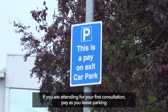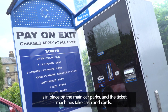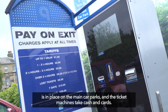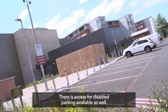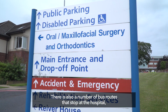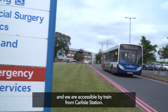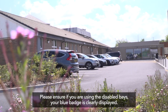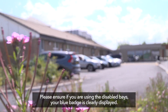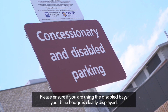If you are attending for your first consultation, pay-as-you-leave parking is in place on the main car parks, and the ticket machines take cash and cards. There is access for disabled parking available as well. There are also a number of bus routes that stop at the hospital, and we are accessible by train from Carlisle station. Please ensure if you are using the disabled bays, your blue badge is clearly displayed.